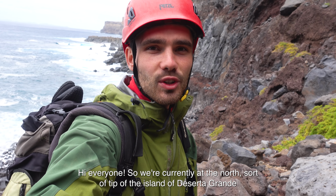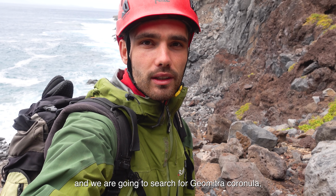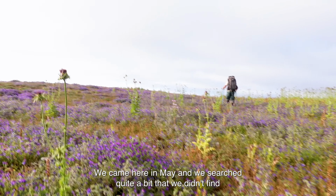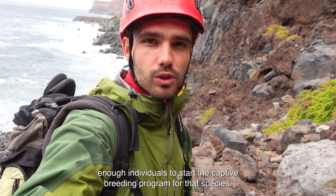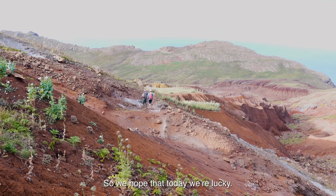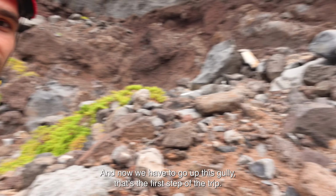So we're currently at the north tip of the island of Deserta Grande, and we are going to search for Geometra coronula, which is one of the 4 species that we're trying to rescue here. We came here in May and we searched quite a bit, but we didn't find enough individuals to start the captive breeding program for that species, so we hope that today we're lucky. And now we have to go up this gully. That's the first step of the trip.